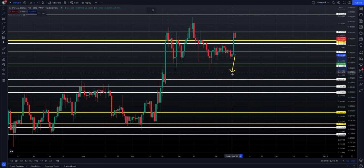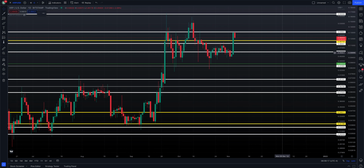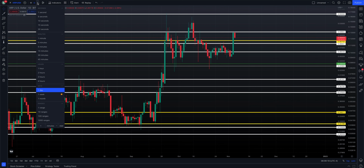I thought something like this could play out, and looks like we were surprised on Friday, and we got quite the opposite. We actually broke out, putting in some new highs for the short term and getting up to some overhead resistance levels, which is good.